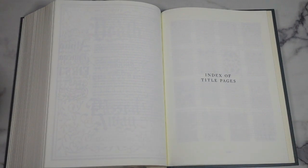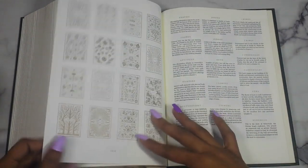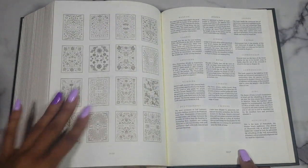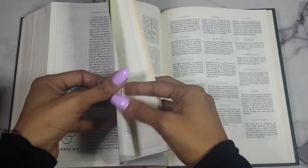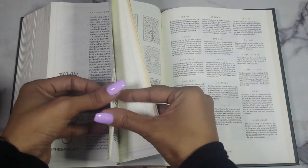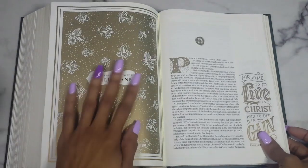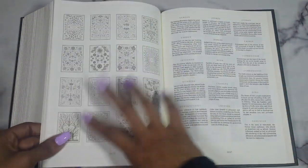So now we are at the end of the Bible. And at the end of the Bible, there is a section called Index of Title Pages. Basically, you get smaller prints of those big illustrations I just showed you. When you get to these book title pages, you get smaller ones here.